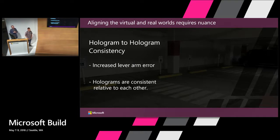The first is hologram to hologram consistency. And this is the idea that you're going to put a whole bunch of holograms all on the same anchor. Now, if those holograms are more than 3 meters from the anchor, you're going to see lever arm effect. But when that anchor shifts a little bit, all of those holograms are going to move together. They're going to maintain their spatial relationship. And sometimes that's very, very important.